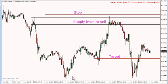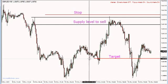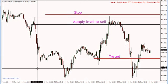I think you can see why I picked this level down here, because it was a turning point of this going back up into the area. Here's the short at 61.69, and here's the target down here at 60.48 roughly. So that was that.